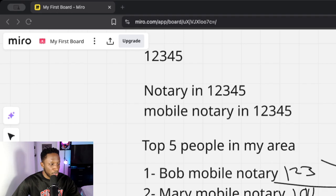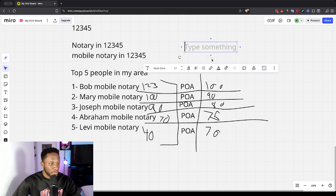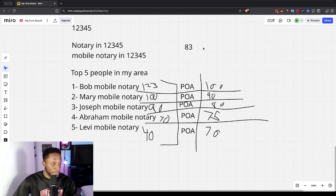You get the total and then just divide it by the amount of numbers that are there. 3, 4, 5. So you have that. You do 415 divided by 5 is 83. So you know, boom, you're at 83. The amount that you have there is 83. So when you do that, your price range is going to land right between the second person and the third person. So you're at about right here.